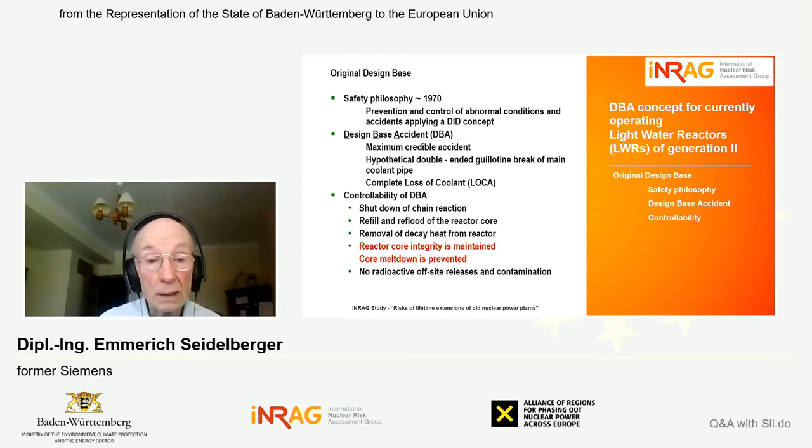And what does it mean? We assumed that there should be a hypothetical double-ended guillotine break of the main coolant pipe, which means that the total coolant in the primary circuit would spill to the containment and the core will dry out. The reactor core will dry out. That means we assumed a complete loss of coolant of the reactor core.